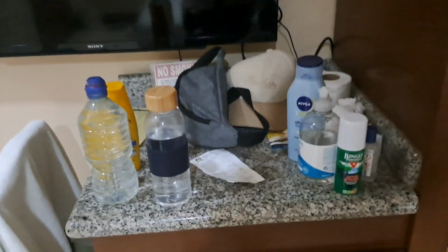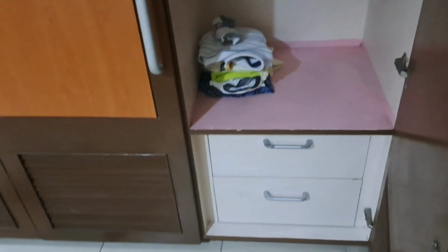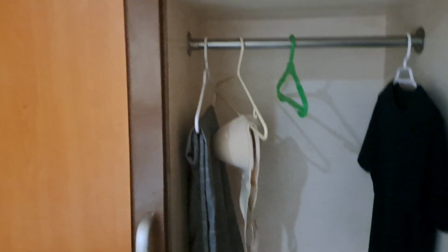It's got a little place there, you can do some storage. Got another one there, you can put things in. Wardrobe's a good size as well, and as you can see, this side it has 2 additional drawers. That's there, and again this side has got the 2 drawers, so storage wise it's not too bad at all.